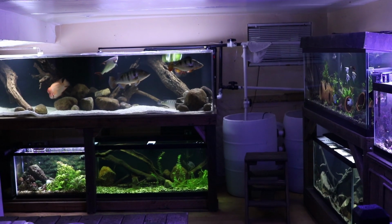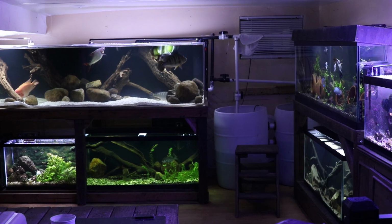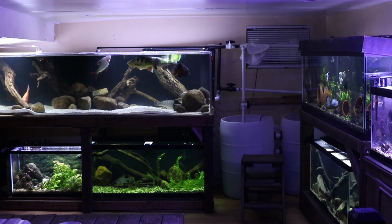Pretty much any cichlid that's under 6 inches is suitable for these small aquariums. And it's definitely a great way to witness that spawning behavior of cichlids.